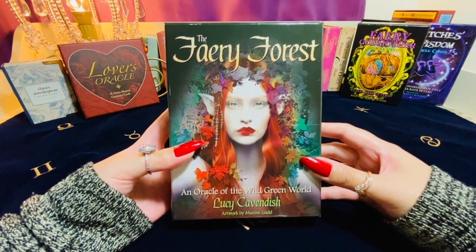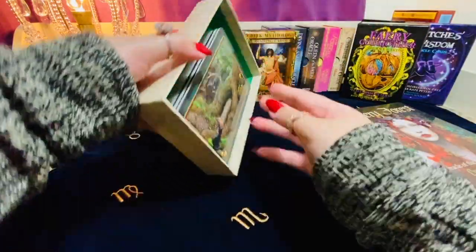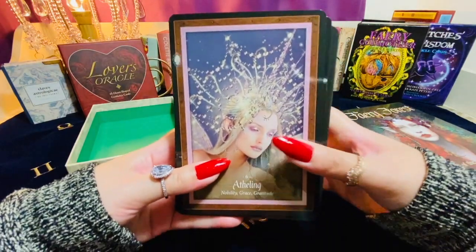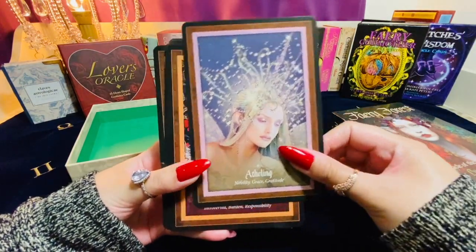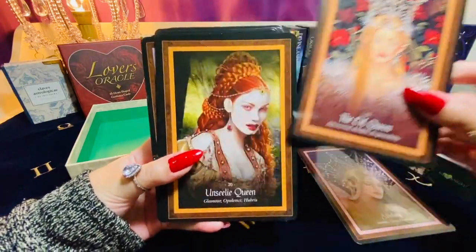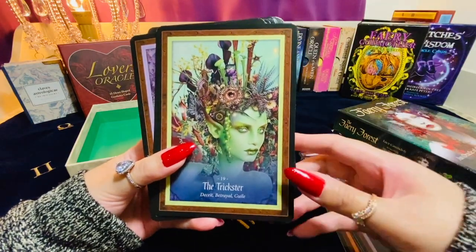This is my most aesthetically beautiful deck. It features 45 cards and they're pretty big. The backs look like that. And then the cards themselves just have the most amazing, beautiful fairies ever. I mean, look at them. They just are gorgeous and exquisite. Of course, the messages are really good as well.